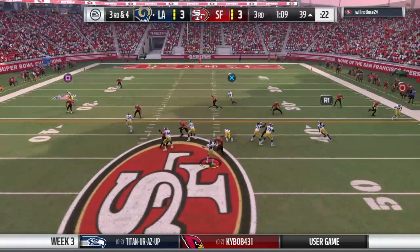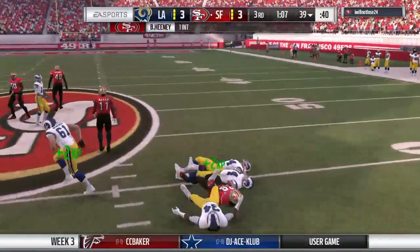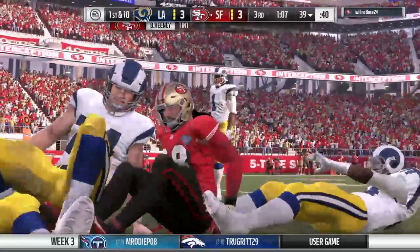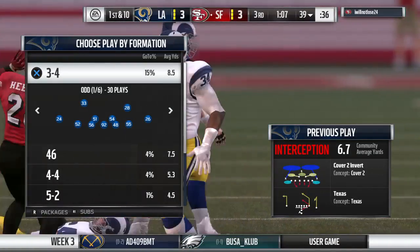Looking to throw. He rifles one that's intercepted. A great read, and it's picked off. And his guys are going to take over at the 39-yard line. Out on the field now, here come the 49ers.